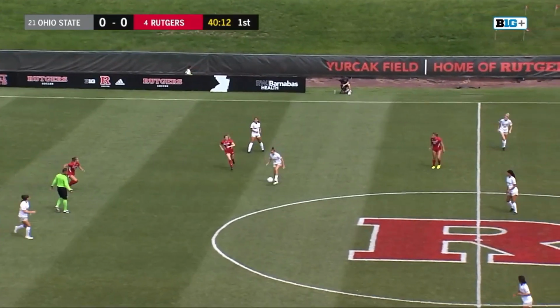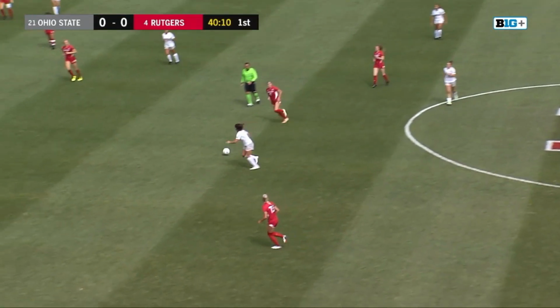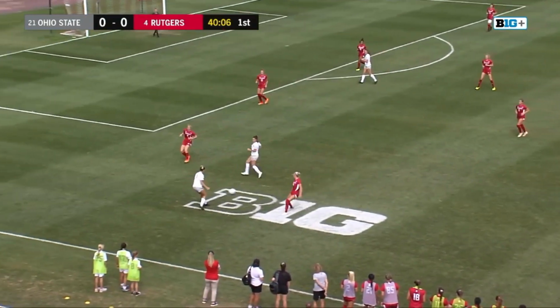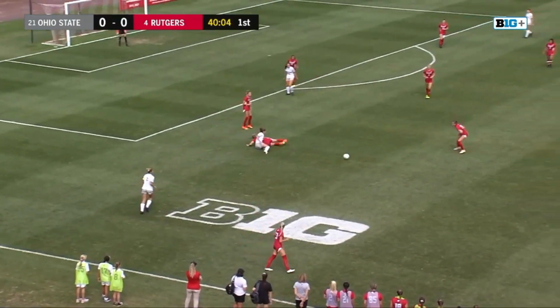Now, talented players on both teams. Players with international experience on both sides as well. It's sort of par for the course with the top 25 battle.